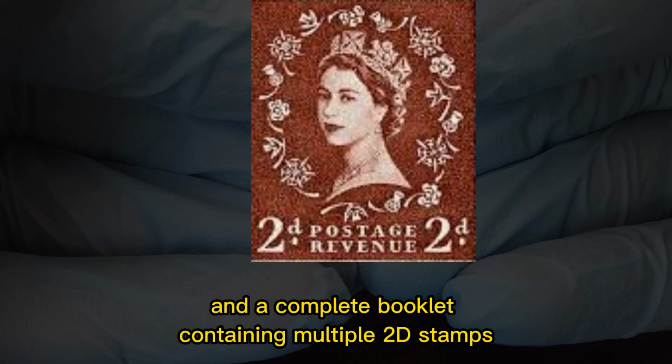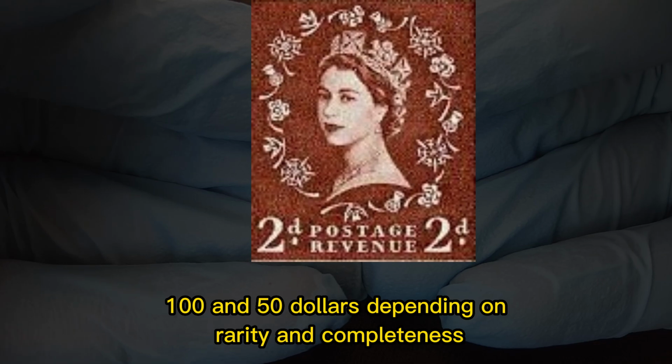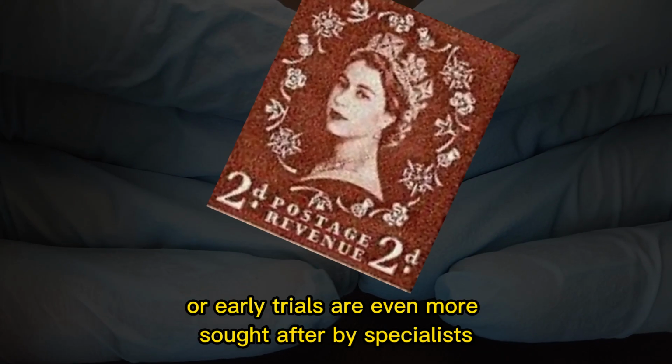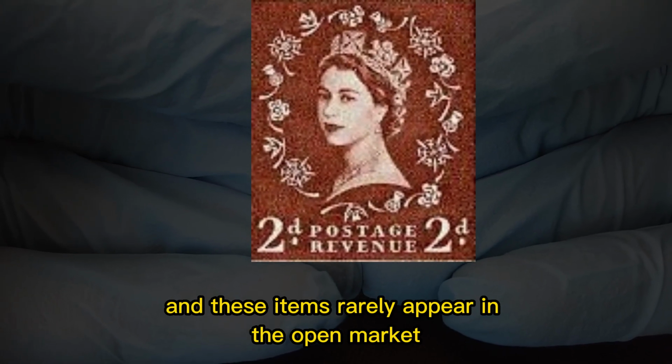And a complete booklet containing multiple 2D stamps in perfect mint condition can be worth $50 to $150, depending on rarity and completeness. Coil leader strips or early trials are even more sought after by specialists, and these items rarely appear in the open market.